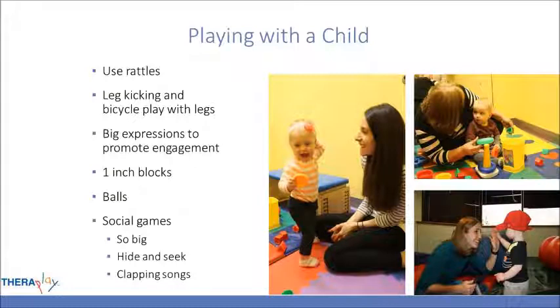Use social games. You don't always need toys. Play things like So Big, hide and seek. You can play hide and seek when you're dressing in the morning as you're starting to dress them, so they can start to build some skills to pull their own shirt off their head. Use their baby blanket to play hide and seek. Use songs where you have to clap your hands. That's a great way to build those skills.